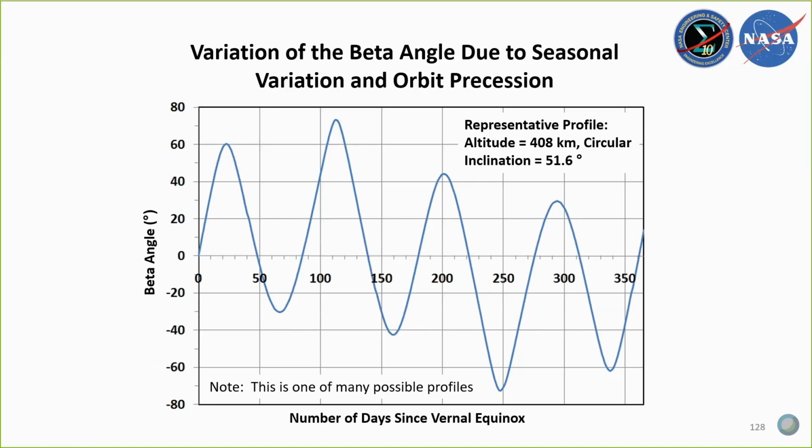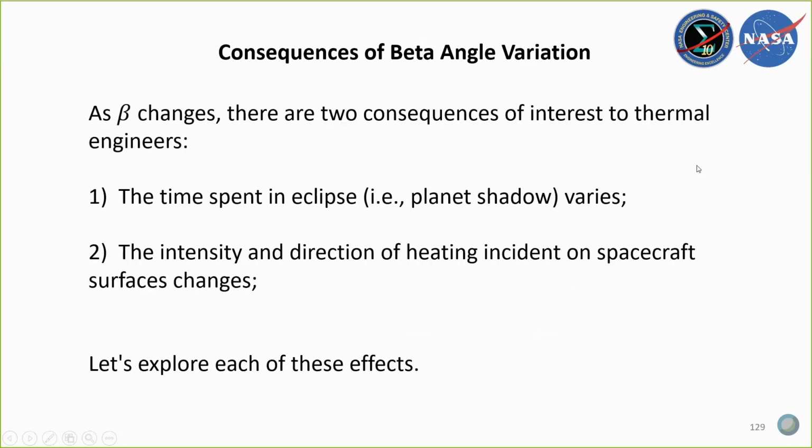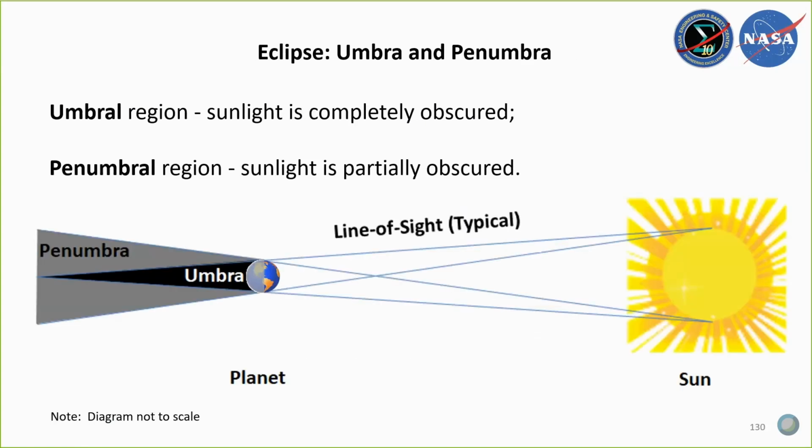And you can see what happens here. There'll be periods of time when you're at low beta, and there'll be periods of time when you're at high beta. And those are going to have an effect on how much time you spend in Earth's shadow, but it's also going to affect what sides of the spacecraft the sun is impinging. And we'll talk about that in a little bit more detail. So I got ahead of myself a little bit here. As beta changes, there's really two consequences of interest to thermal engineers. It's the time that you spend in eclipse, and that's going to vary, and the intensity and direction of the heating incident on the spacecraft. So we'll take a look at those now.